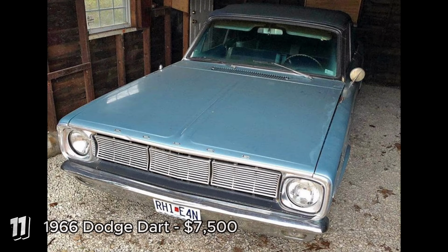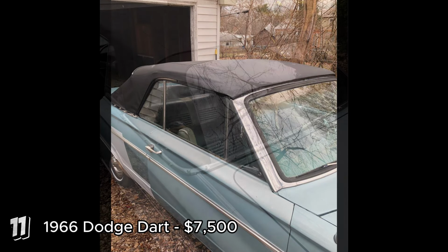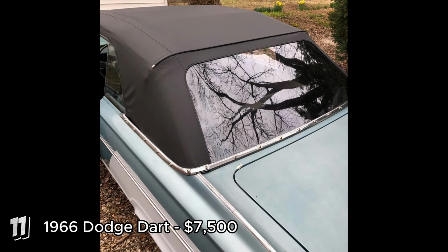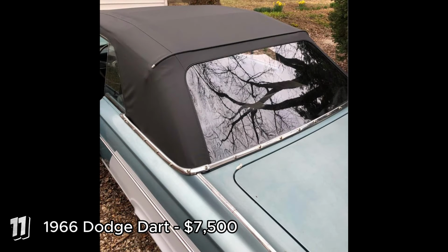The 1966 Dodge Dart, priced at $7,500, appears to be in good condition with a clean title and no significant damage. The car features a V8 engine, automatic transmission, and new top and motor, brakes, leaf springs, and shocks. The seller has repaired rust on the rear quarters, and the vehicle has been lightly used, averaging 1,000 miles annually over the last 12 years. Interior and additional photos are promised, which would be essential for a comprehensive evaluation.